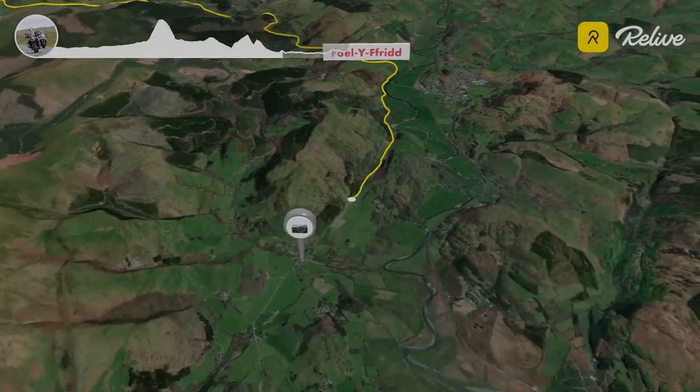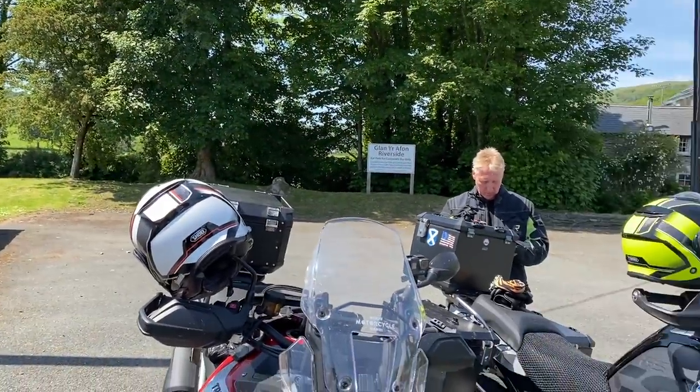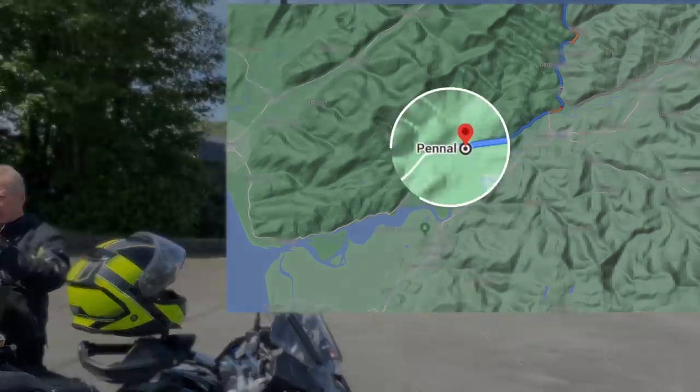About an hour later, it was time for another stop, a quick leg stretch, and an opportunity to change the GoPro batteries in the tiny sleepy village of Panal.